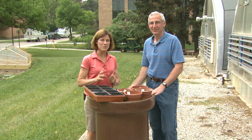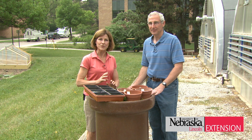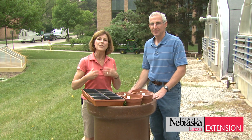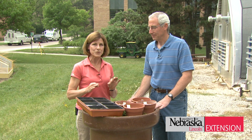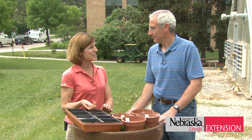One of the things that is most important in growing good container plants is the quality of the soil or the media in which those plants are growing. Stacy Adams and I are working with a group of university faculty and local producers to come up with some combinations of mixes that will do all the things that plants need, as well as meet economic needs for the producers themselves.